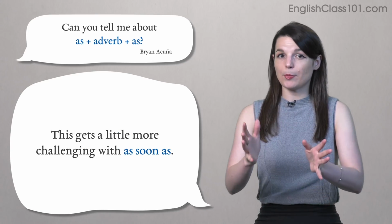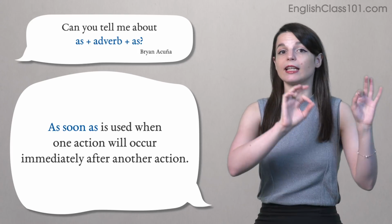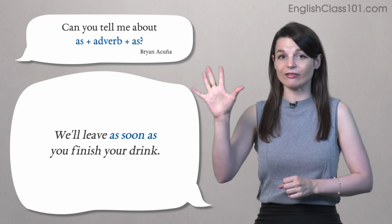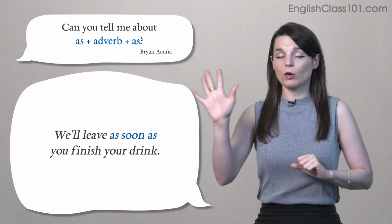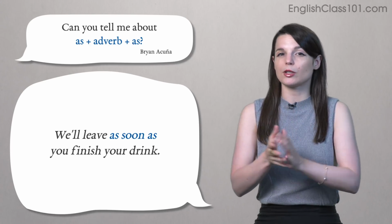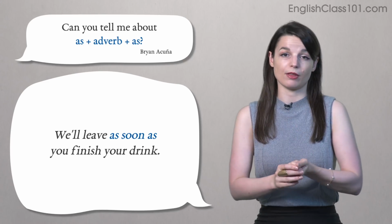As soon as, your example, is a bit different from this. We use as soon as to mean that one action will be done or one action will occur immediately after another action. For example, we'll leave as soon as you finish your drink. So that means that one action, leaving, will happen immediately after the other action, finishing a drink. So we'll leave as soon as you finish your drink means we'll leave immediately after or just after you finish your drink. So this is kind of different. We're not using it to make a comparison or to say that something is equal to something else. This is kind of a set expression, which means immediately following something else.